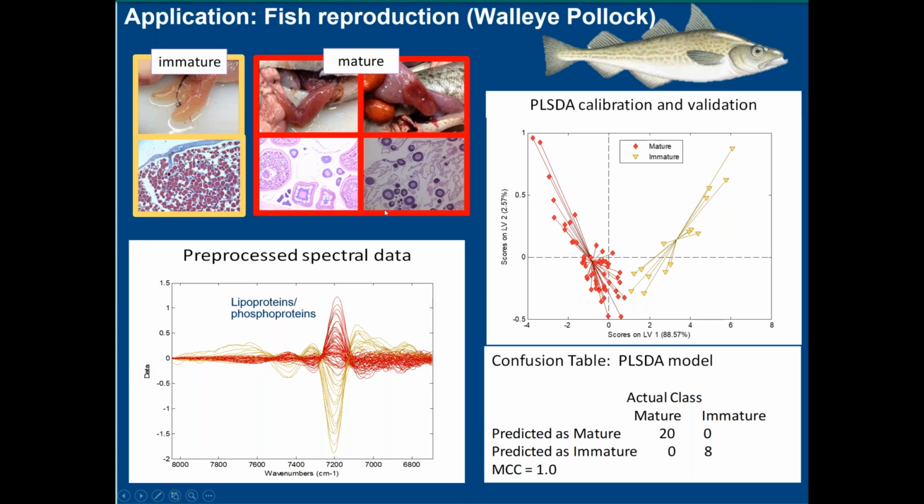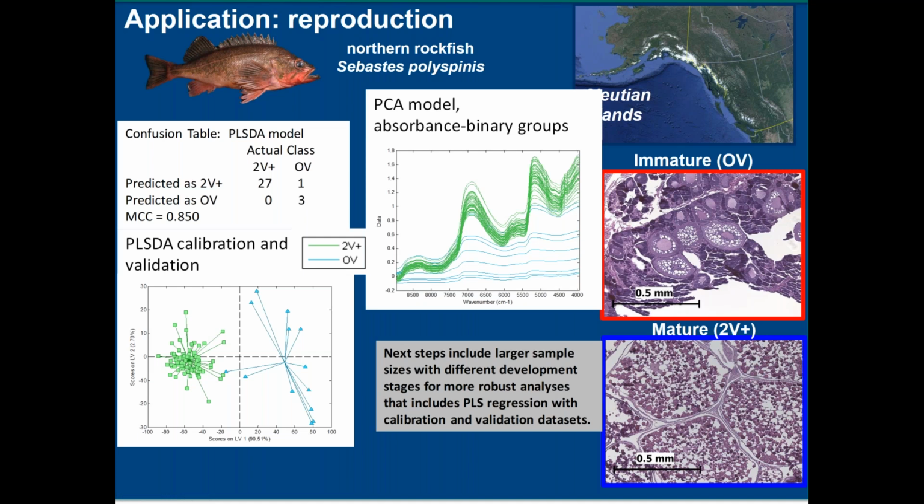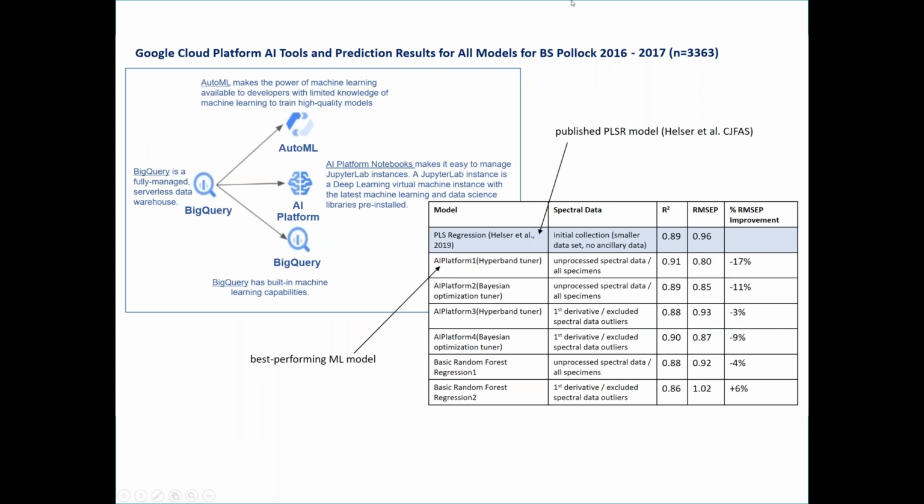And again, this is more or less preliminary because of the low sample numbers, but this certainly gives us hope and energy to dedicate more sample effort into identifying this technology as a tool for this specific application. I'm going to jump away from here. This is just another application to northern rockfish, which shows good discrimination as well.